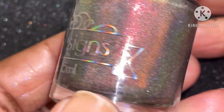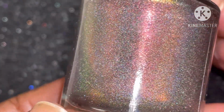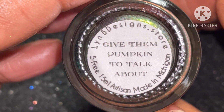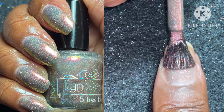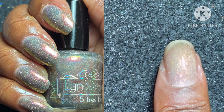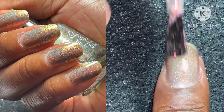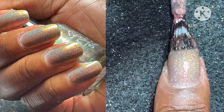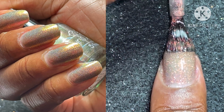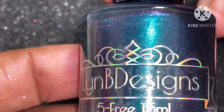Next is Give Them Pumpkin to Talk About. Give them something to talk about. Remember that song? Anyway, this is a smoky base with red to orange to yellow shifting micro flakies, shimmer, and added holo sparkle. This one also grabbed my attention. I'm telling you, this collection is simply amazing. Creamy in consistency, easy to remove.